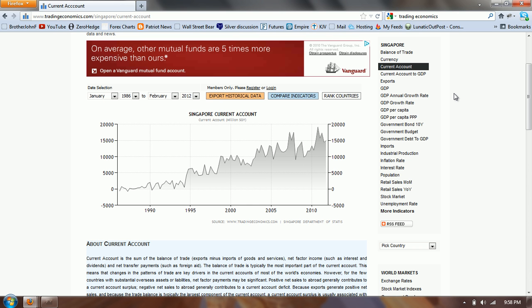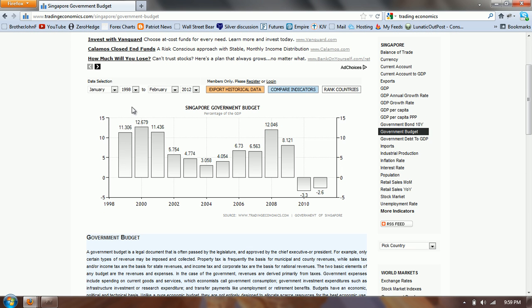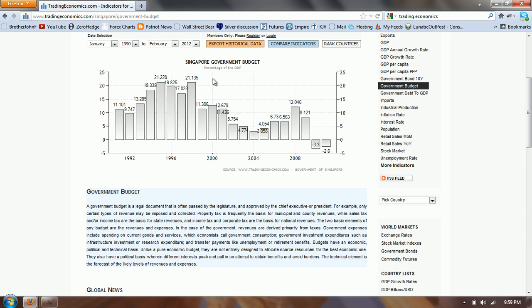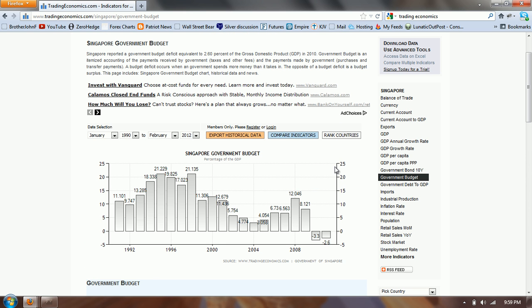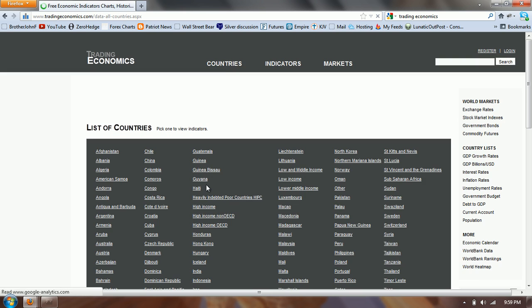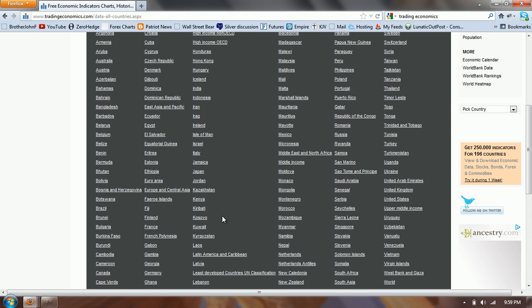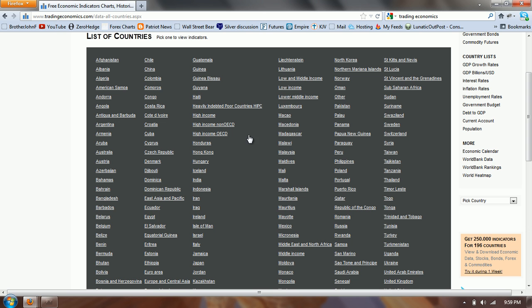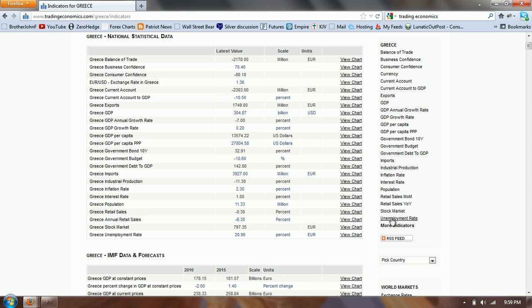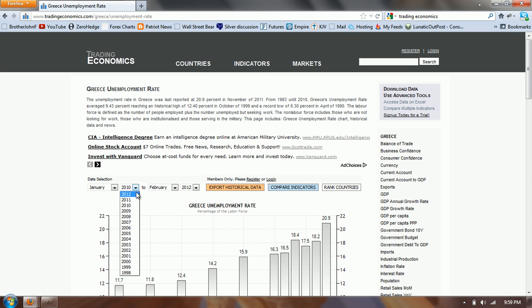And let's look last at the government budget. The government budget, going back to the earliest year we can find, shows the percentage of GDP is negative. They actually are running a very, very small government. So let's jump over and look at the statistics for Greece. So we're going to start with the unemployment rate, and we'll go back to the beginning.